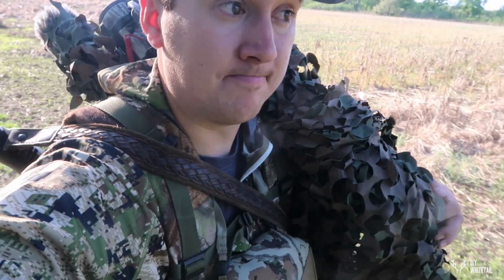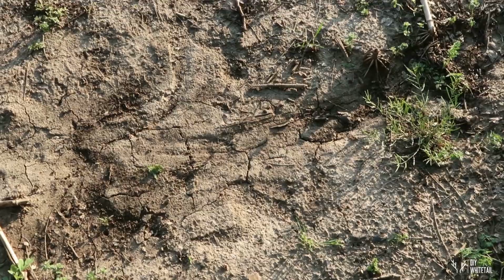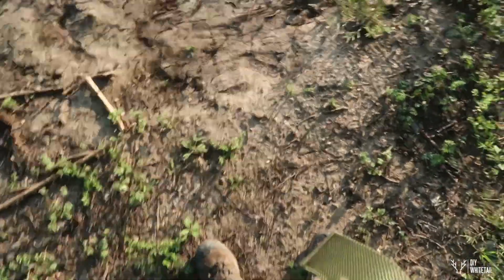So let's see what we can find. Looks like we have some drag marks there, maybe some scratching. I haven't heard any gobbles yet.